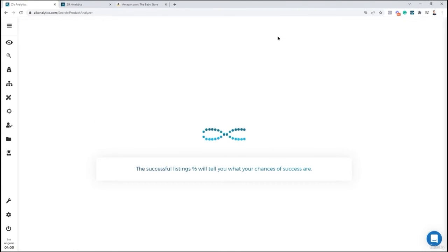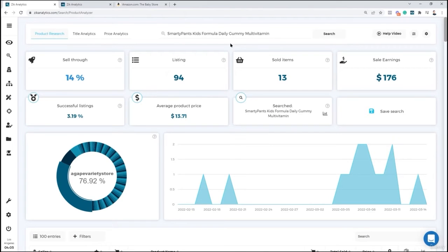We'll copy this and then I'll go back to the product research and I'll paste it here and I'll hit the search button. Now Zik will pull the best match result. All the listings that rank to the top of eBay search result under these keywords that I searched, and I will start looking for dropshippers. Now, the product research brings us a lot of interesting statistics, but for this step, we are not yet looking into the statistics because what we are focusing on is finding other competitors.